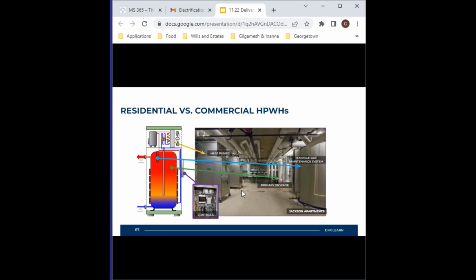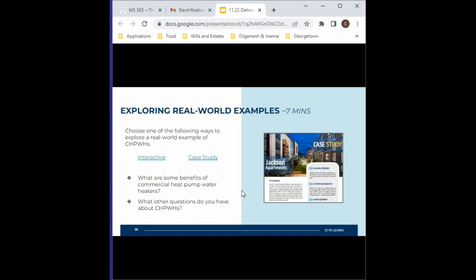All right, so this is a great little exercise that my colleague Christy, who is a heat pump expert, has designed for us. You're going to be taking a look at the Jackson Apartments. You can choose to just read the case study, or I highly recommend that you click on the interactive and take a look at this room.